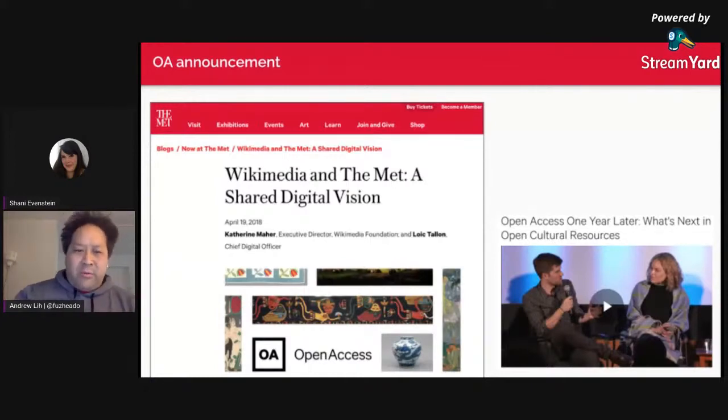If you look in the lower right, that is the Wikimedia Foundation executive director having this conversation with the chief digital officer, and the Wikimedia community worked very closely with the Met on this whole idea. One of the recommendations when they first released the content was, wouldn't it be great to have someone working full-time or close to full-time in the organization, not just a guest, but someone working intimately with the Met as a Wikimedia strategist of some sort to foster a closer linkage between the Met's collection and what's going on in the Wikimedia world.